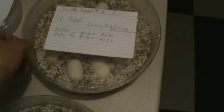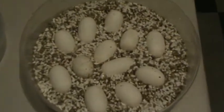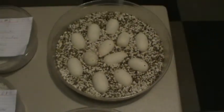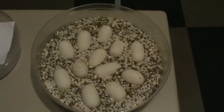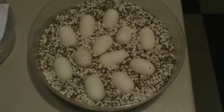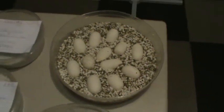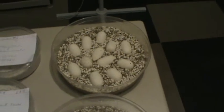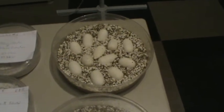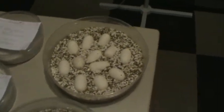And then this is also an emory clutch, an emory's bred to an albino, and also an emory. So it's going to be up in the air on what this clutch is. This clutch may be het albinos, it may not be. We're not really going to be sure until we hold some back and breed them. I didn't think my emory's male was going to breed this year, my albino. But he did breed her after the normal male did, so it could be a 50-50 chance on these eggs.